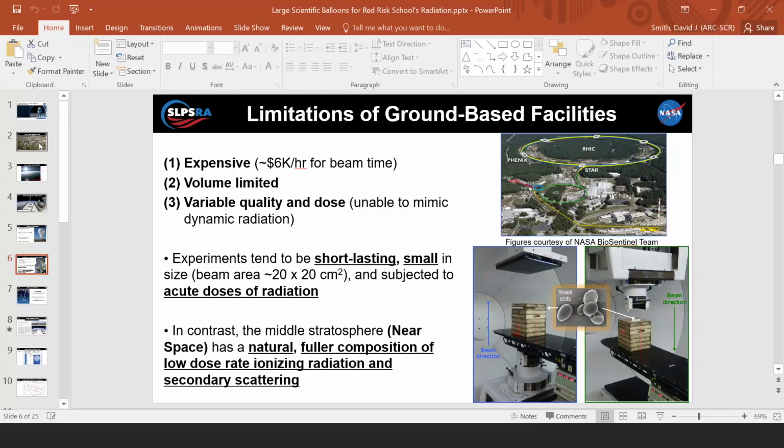And so consequently, the experiments tend to be relatively short-lived and small in order to fit within the beam. A lot of the biological studies, if you look at the literature, are exposed in an acute fashion, which isn't necessarily representative of space. For all these reasons, I'm going to argue that we can use the upper atmosphere near space to produce a fuller, more natural, low dose rate ionizing radiation. And it also includes the secondary scattering effects, which are so important for a lot of our studies.